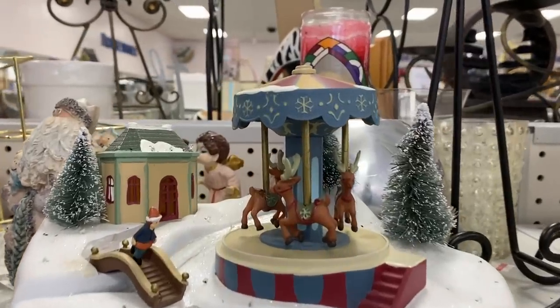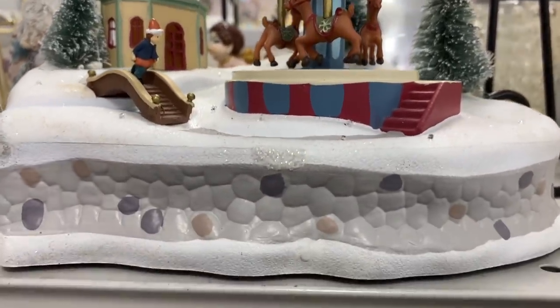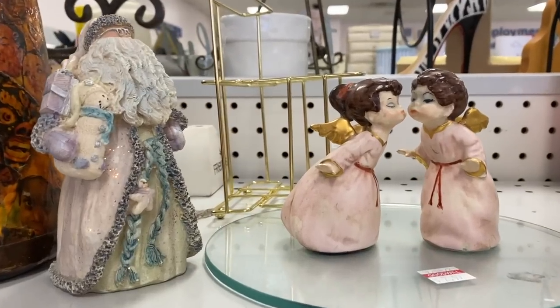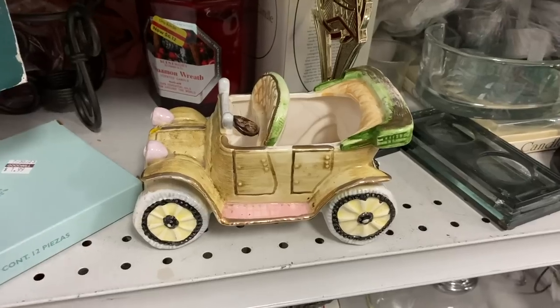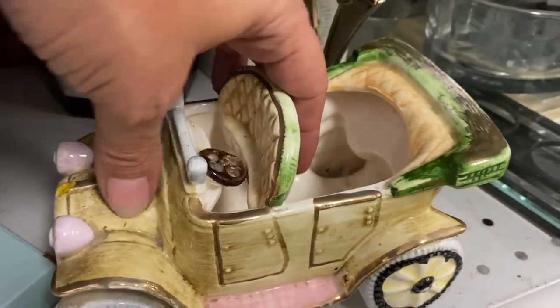Several of these little music boxes all over the store. We're gonna see them in a little bit. So I would recommend this time of year, if this is the kind of thing you're interested in, that maybe you bring a bag of different size batteries so you can try it out. I know they test their electronics, and you can test the electronics here at Goodwill anytime you want, but I'm pretty sure they don't have batteries available to see if it works.